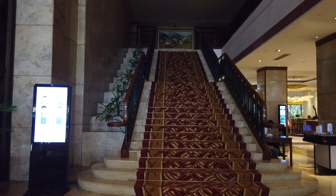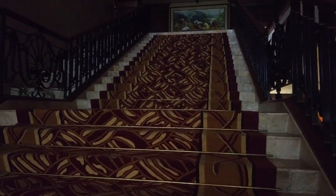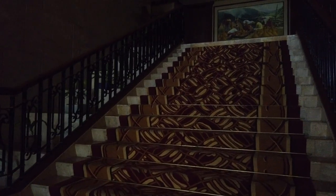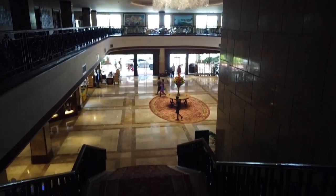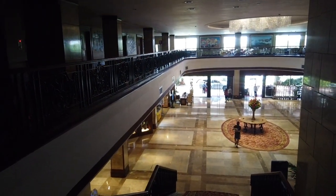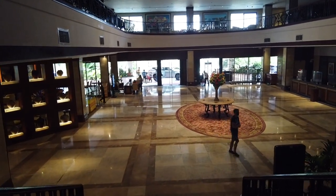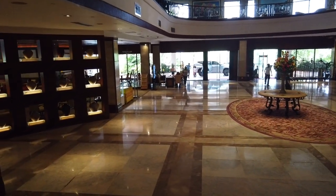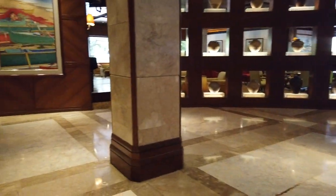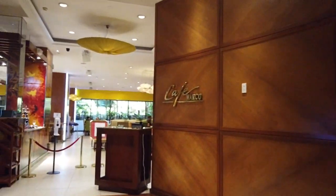So this is the grand staircase. This is quite famous, actually. People take a lot of pictures on this grand staircase. This is the second floor, or the mezzanine floor, where, like I said, the function room and ballroom are located. And there's the business center here for the visiting public, and of course the restaurant Cafe Marco.